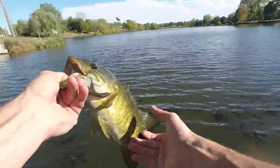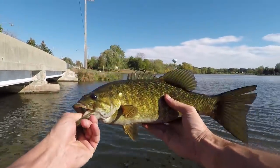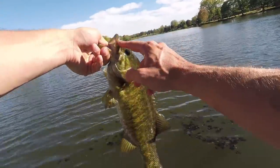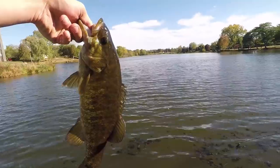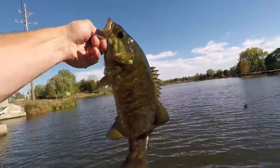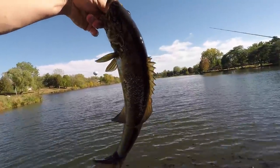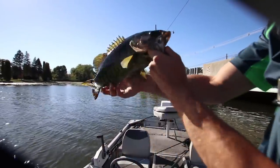Dude, they want the jig today. But dude, look at how his mouth looks a little weird. Great fish. On the black and blue jig. And look, he's got rigor mortis. Beautiful smallmouth bass.